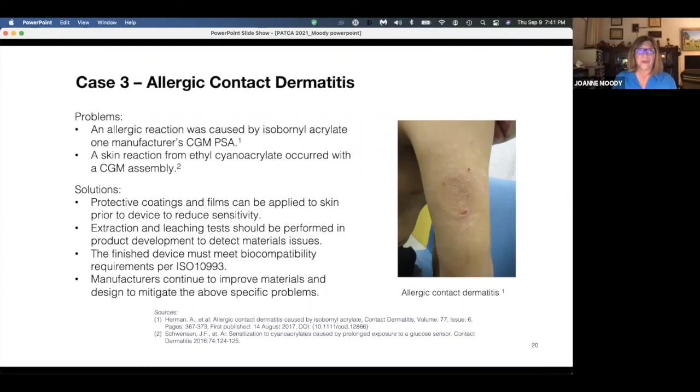So what are the solutions for these things? Well, like I said, one of them was reformulations, protective films and coatings. In this case, with the ethyl cyanoacrylate, they completely got rid of it and changed to a completely different design. But from a development standpoint, what can you do about that? That's where ISO 10993 is very useful for helping us with certain tests, such as the extraction and leaching tests, which normally are performed on the finished device.